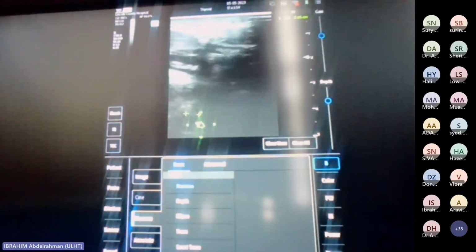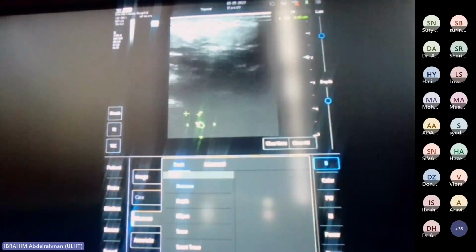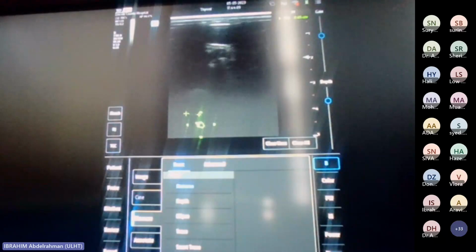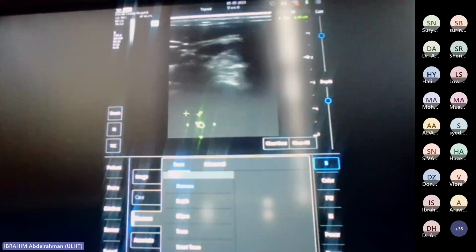So once you've got an idea of the normal neck, seeing something abnormal will be easy. You'll notice. And then you need to be able to think, well, where's the anatomy? What's it doing to the anatomy? Then what's the differential diagnosis?